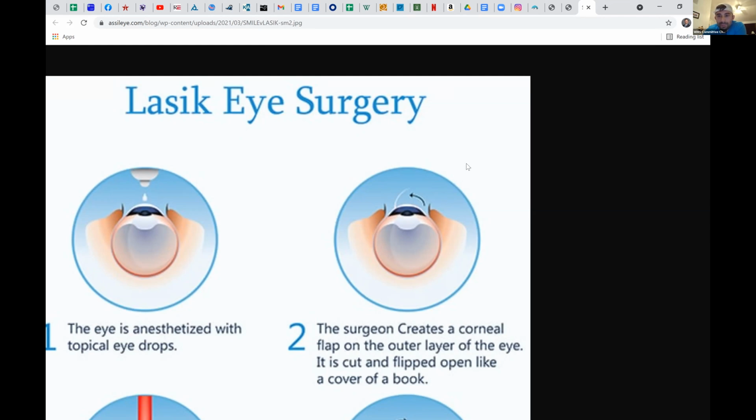The typical average corneal thickness is 540 micrometers, microns. This flap is however many dozen or 100 or 200, and the difference between that and 540 is what's left. So it's thin, but not super weak like with radial keratotomy.